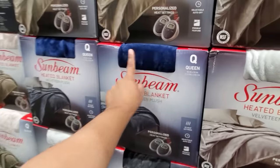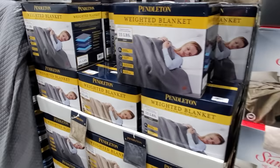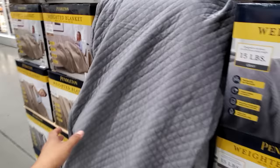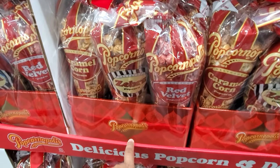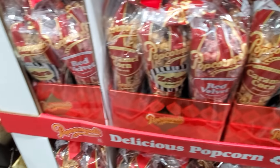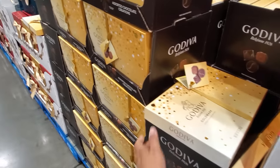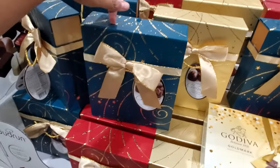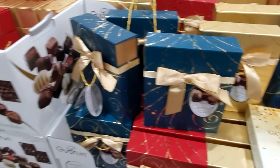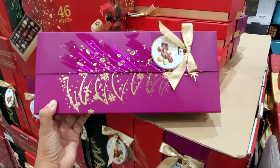And this one is $70. And the weighted blanket, yeah. We've seen this one before, 15 pounds. $20 for the popcorn set. You get zebra and red velvet. Godiva for $15. I can't have it, I can't eat that on the keto. Oh man, $12.99. Look at that. Oh my gosh, all the goodies are out. Why do you do this to me? $14. Oh my gosh.